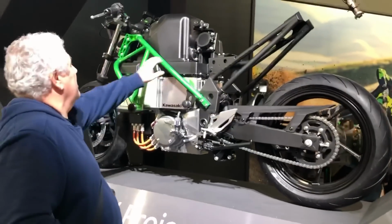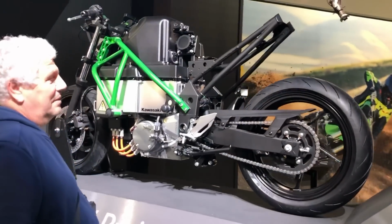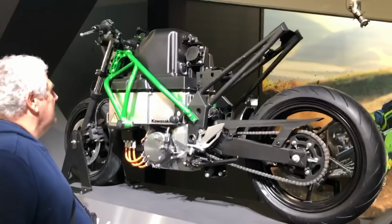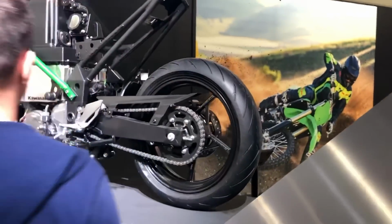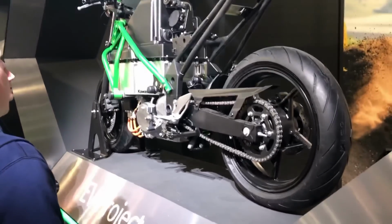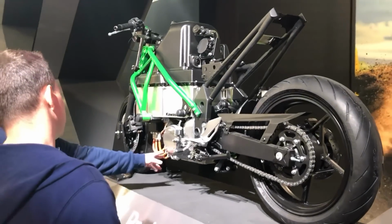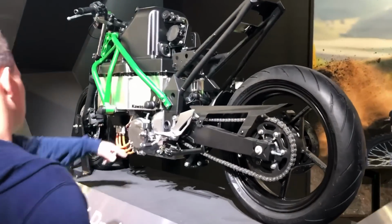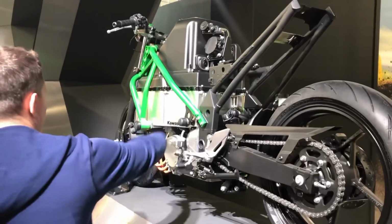Now, this is really interesting to see from Kawasaki. They've got a big EV concept bike on display here. Really did not expect to see this from Kawasaki. You're not really seeing too many of the major players getting involved in e-bikes, but it seems like everyone's trending this way in the marketplace, kind of resembling the car manufacturers in that way. Everyone's coming out with an EV, but to see a major Japanese manufacturer come out with a new EV would be pretty sweet, so kind of cool to see this right here.